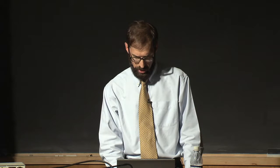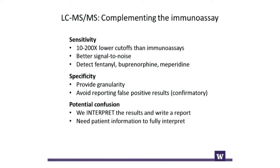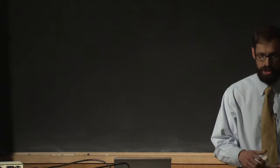So that's it. To summarize again, LCMS is more sensitive. It is more specific. It provides more granularity and allows our primary care physicians to take care of our patients better, but it can be confusing, and so the interpretation is something that we're proud to help them with. Back to Jeff.